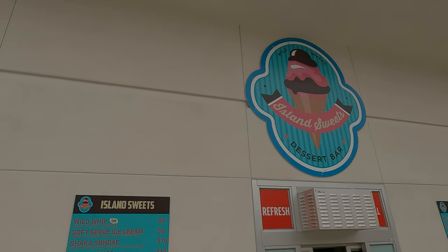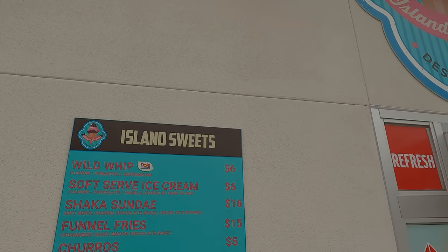We're now gonna make our way to the main restaurant to get some food. So let's go head over there and show you the menu. So here we are approaching the Island Suites dessert bar area, which was not open at all last season. So let's take a look at the menu here on our way to pick up lunch.